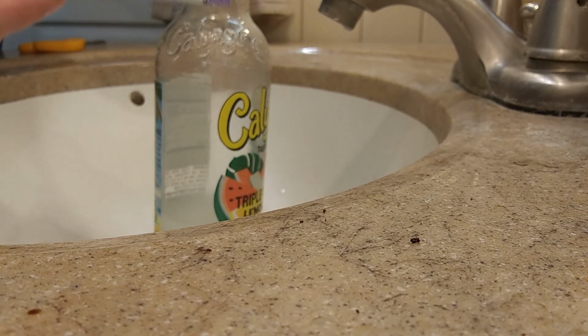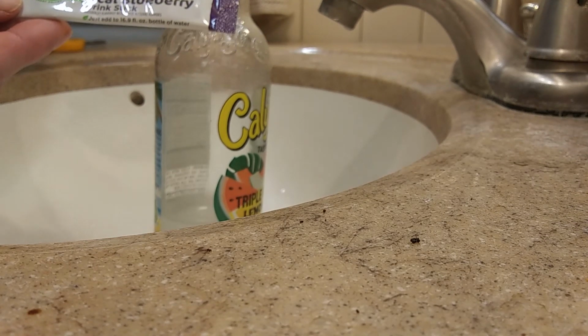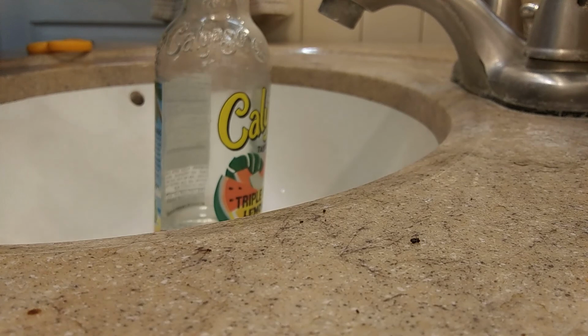It's Good and Smart brand, Acai Berry. They don't really have a grape, but this is pretty close, I guess. So we'll see how this works for an aspartame-free energy drink. It's got to be a step up from that last one.